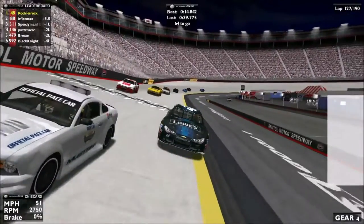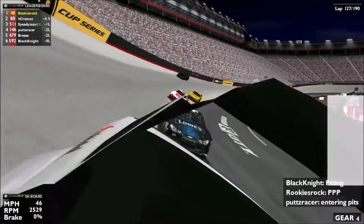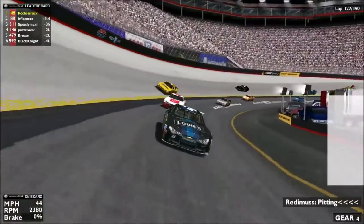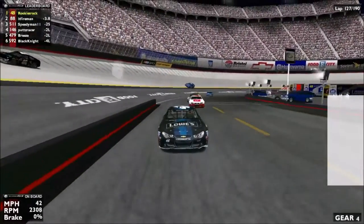Everyone stay low, please. Speedy Man 11 and Lucky Dog around the outside. Pits are open this time by. All right, like I said, you're going to see most everybody pit. Jay Wrench right there, he's going to stay out. Who else is going to stay out right there? Looks like Lee.